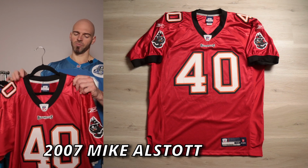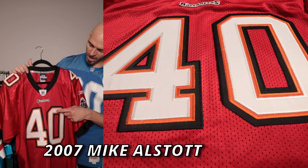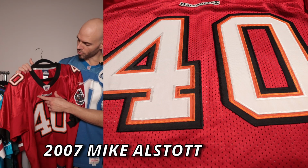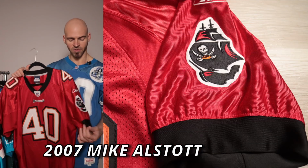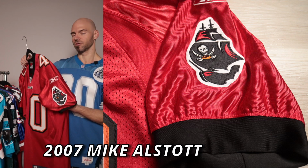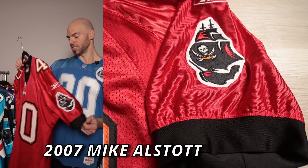We got that awesome shade of Buccaneers red. Then we're going to have white on top of orange on top of black numbers. Beautiful front wordmark on the front of the jersey. Going to the sleeves, we're going to have all black stripe on the sleeves, and then we're going to have that awesome notorious pirate ship from the era of these jerseys.